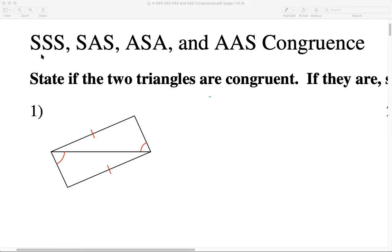And let's have a short recap of how to use the side-side-side. It says here that when the corresponding sides of two triangles are congruent, then the two triangles are congruent. And for side-angle-side, when two corresponding sides of the two triangles are congruent and their included angles are congruent, then the two triangles are already congruent.